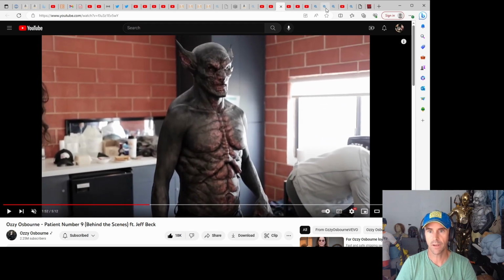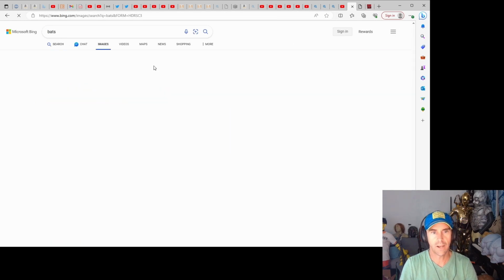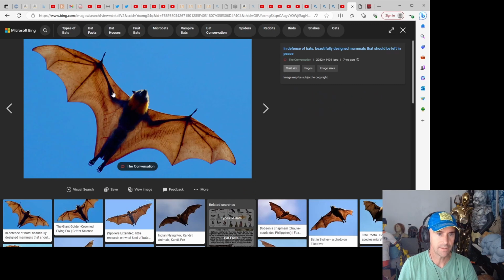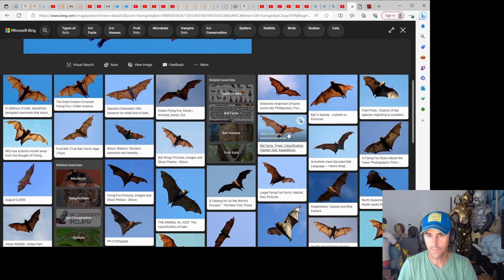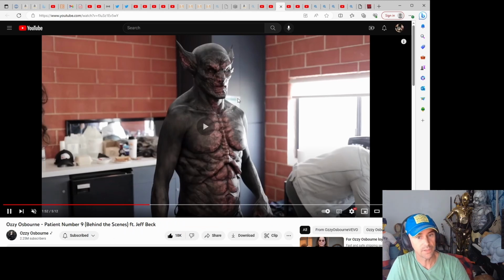Let me see here. Where's my bat pictures? Did I bring them up? RBFX, let's look up bats. Images, let's see what happens here. So there's a good picture of the bat. Here we go. So they've got these little skinny arms and this big old chest, that kind of look. So it's kind of what they're going for. The weird big torso, little skinny arms. And I feel like they did a pretty good job with it. But, yeah, so anyway, let's see if they show this thing.